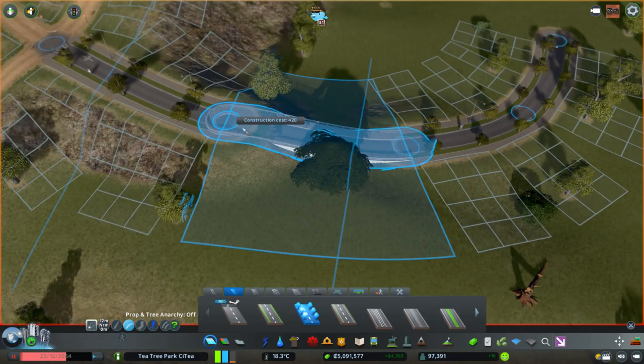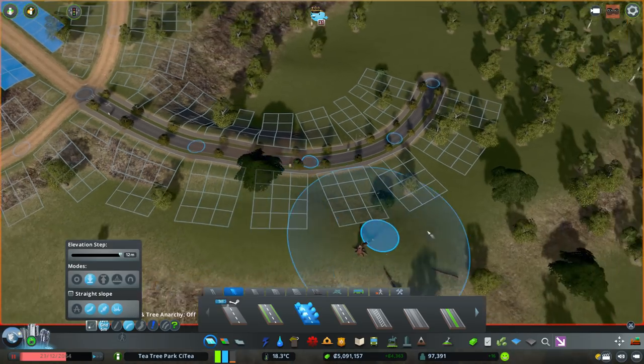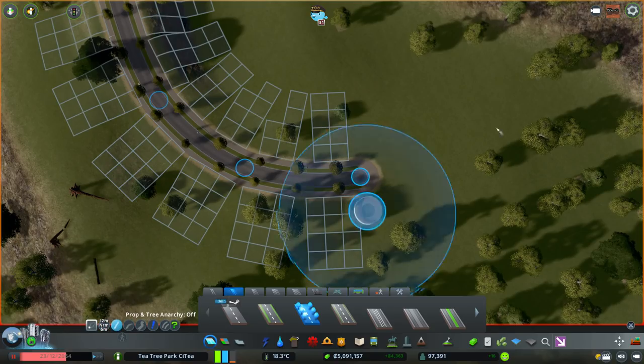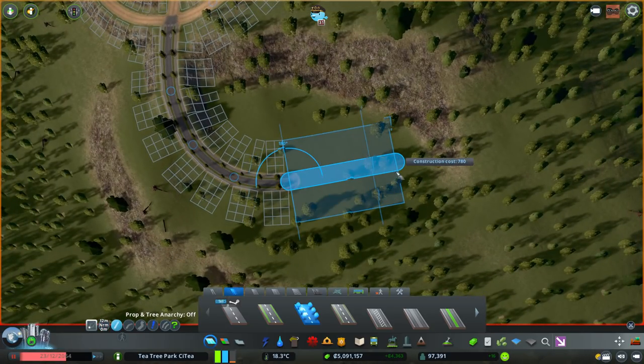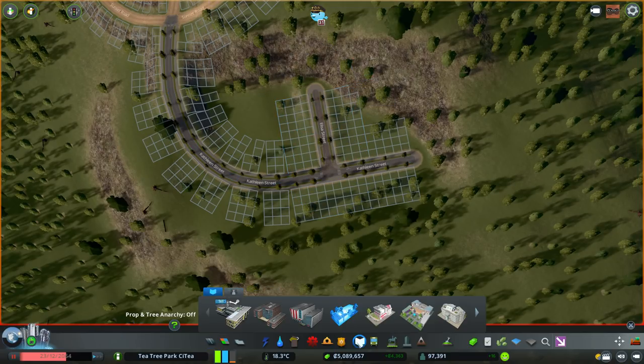Let's not do that. Can we have, please, this one? Nope, that one. Yeah, there we go. Raise the land. That's what we want to do. And then back to normal. And then we'll have a straight road there. And then we'll have a road up there. There we go. That should be good.